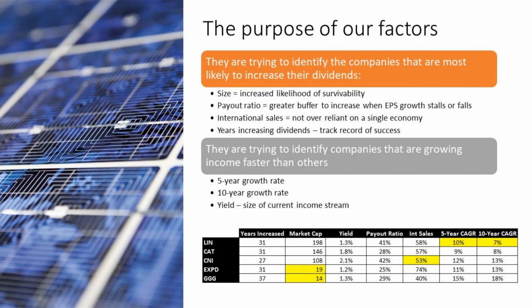So even though we said we were not interested in Linde, we still listed it there. These are sorted by size. A couple of observations for Linde. See how their 5-year compound annual growth rate of the dividend is higher than the 10-year? That shows that they're increasing the growth of their dividend as time goes on. If those numbers were reversed, then you'd see it was slowing.